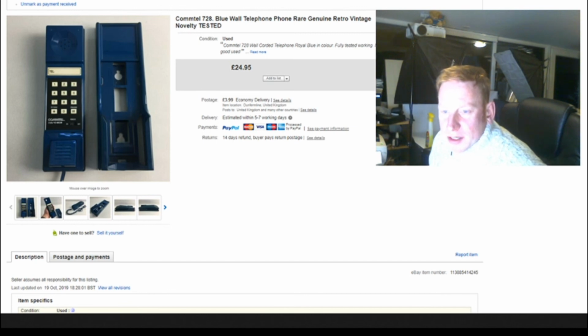This is something I bought at a car boot sale. I think it was only a couple of £, I can't really remember. But this is a vintage wall telephone, and the reason I'm including this in my update is because this is actually going to a film studio that is recording for The Crown. Now I believe they're recording the next series or something. I've not actually watched The Crown at all, but I'm guessing that this is going to feature in that series, so if you watch The Crown, keep an eye out for this blue telephone. And I got £24.95 plus the postage.